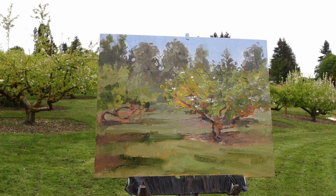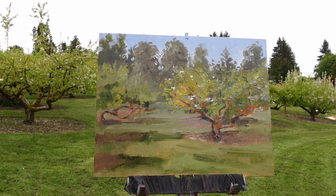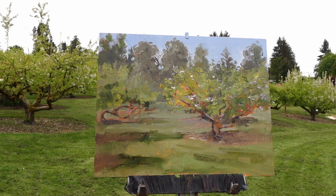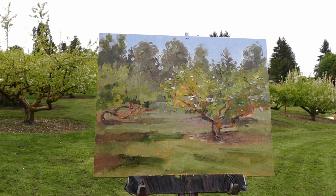Well, there's the finished painting. Once the landscapers went away, it quieted down and became really pleasant here. The sun's gone away though. Clouds are rolling in, which was expected, but I was able to capture the shadows while I had them.